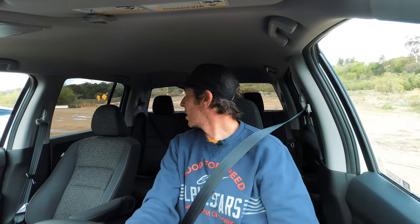Let's do it. Let's do it to it. Welcome to an all-new, tougher Honda Ridgeline experience. Yes, this is the new Ridgeline, and it's holding gears because I put it in sport. Let's not do that. Beep, try again.